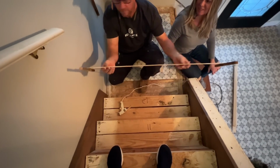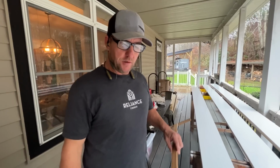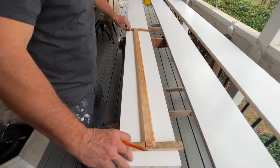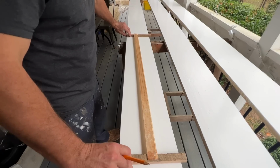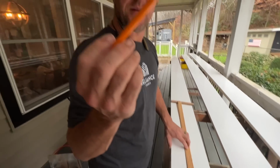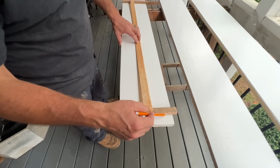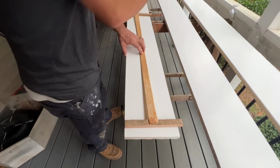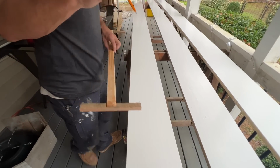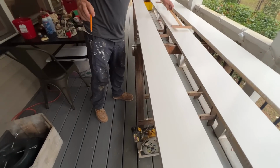Alrighty. So that should be our piece. All right, so all we're going to do is take this now and put it on our piece. I'm going to flush the bottoms, like so. Put some pressure on there. I have a super sharp pencil there. I'm just going to do a nice little scribe there. And that should be my piece.